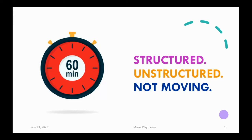60 minutes. So important, 60 minutes. For structured, we need 60 minutes. And when we say structured, we need an organized learning, right? They're going through lessons. They're learning specific skills, right? Because as with math and sequencing, we have to build out physical education also.